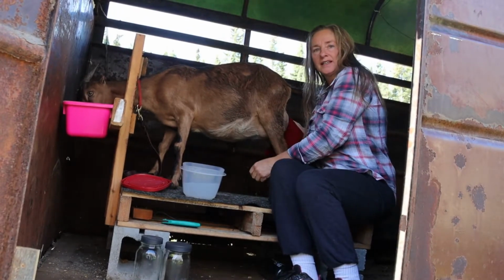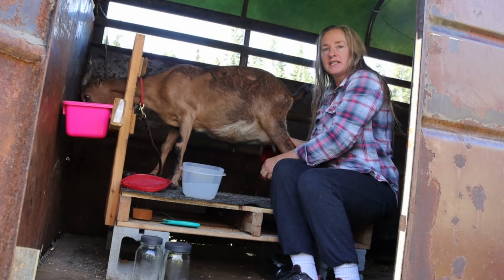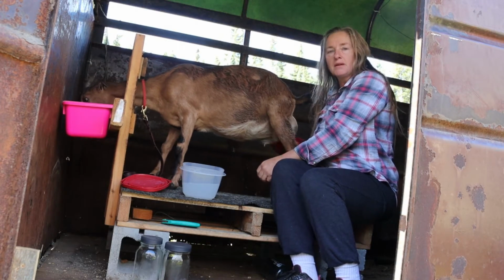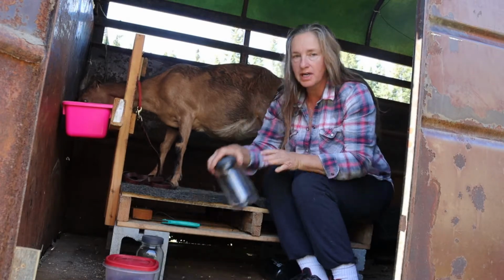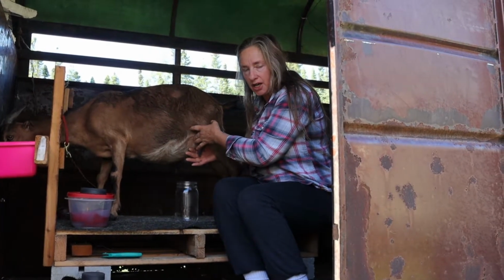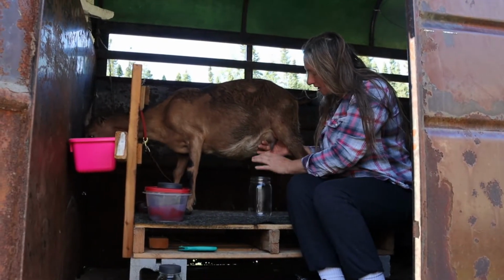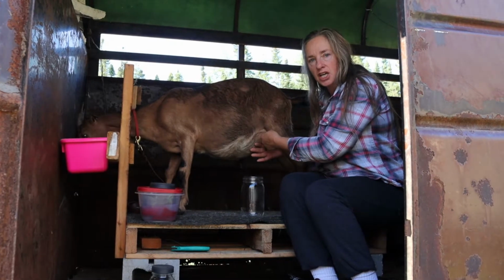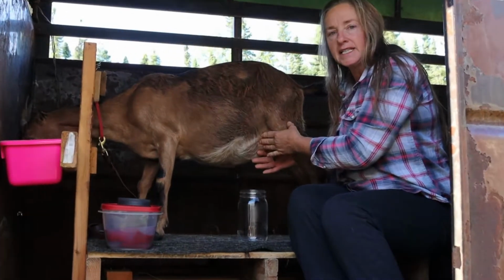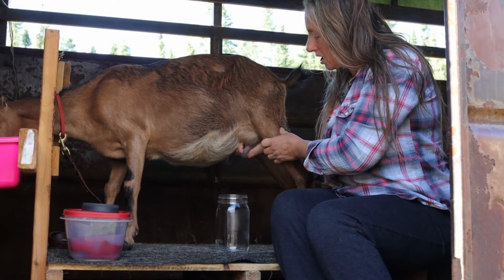Good morning. Thought I would show you guys how I milk my goats. This is Roxy. She is a La Mancha. She is a pretty good milker. You want to avoid the milk going back up into the udder because it can cause mastitis. It causes bacteria and whatnot to go up there. And you notice that I did wipe her teats really good before.